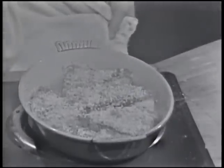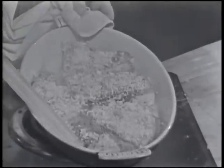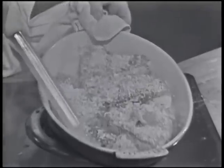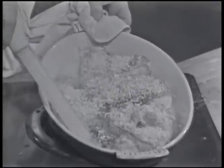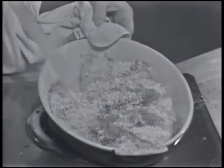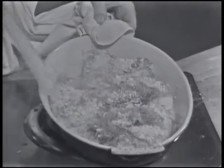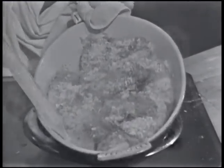And now, if you've been very careful and you haven't let your oil darken, you can then just with a bulb baster baste the top of the fish with the oil in the pan. However, if you haven't been careful and your oil is browned, you should take it all out and then baste the fish with fresh oil or with butter.